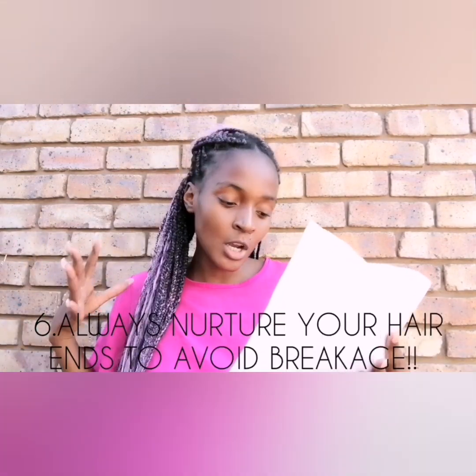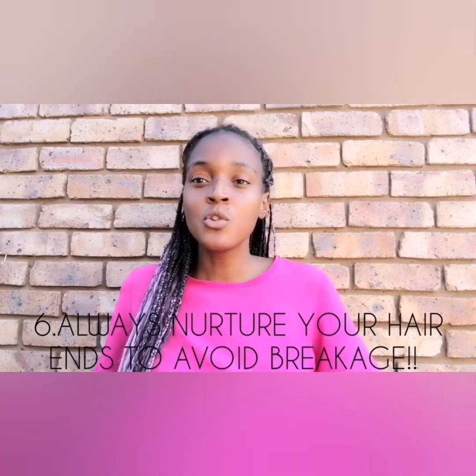Another thing, guys, more especially with the season change, make sure that you always nurture your hair ends to avoid breakage. You can do that by protective styling. So make sure that your hair ends don't break off. You can do protective styling.